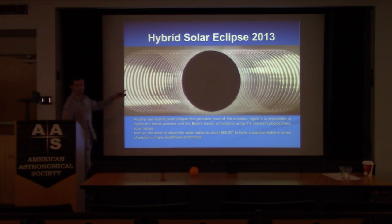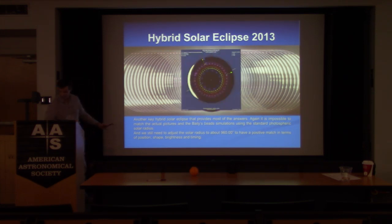But this is with an increased solar radius. With the standard one, it doesn't work out. And you notice some small details, a bluish tint. We will come to that a bit later. So this can be done in real time.